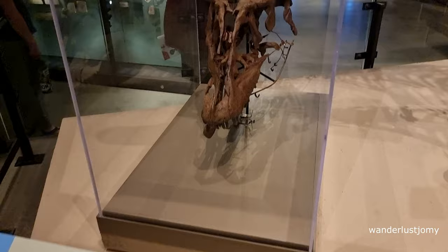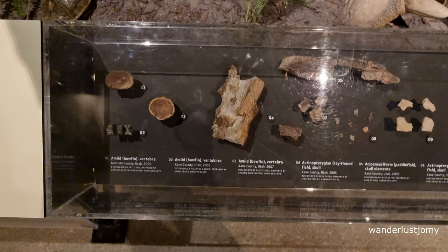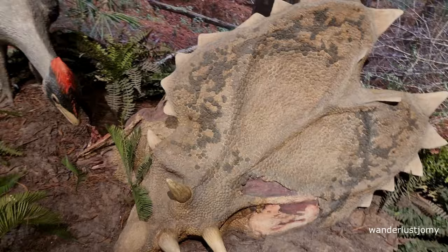Here you can see the Gryposaurus fossil under the glass floor. Gryposaurus, a member of the hadrosaurid family, invites our curiosity with its unique characteristics. With its distinctively duck bill-like mouth, perfectly suited for browsing on vegetation, and its striking crested skull, Gryposaurus presents a window into the diverse adaptations that defined life during the Cretaceous period.